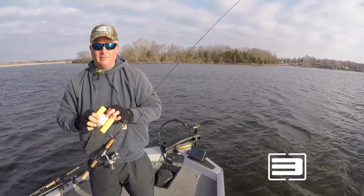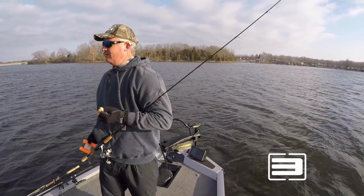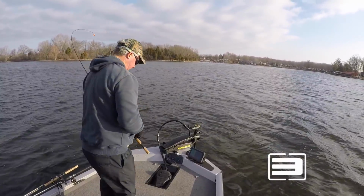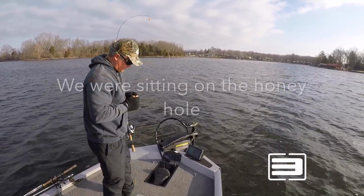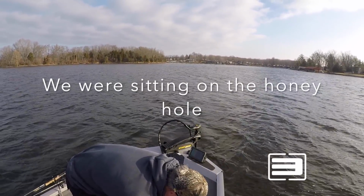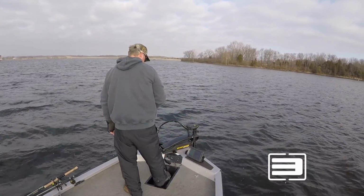I'm just thinking we could mark this and then put the nose into the wind. Okay. What do you think? Yep. I'm just gonna put it right there. That was roughly where I caught it. See them? That's good marks right there. Flip out some minnows. They're all in here. Well, those are fish.